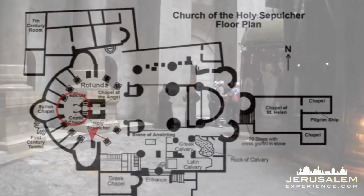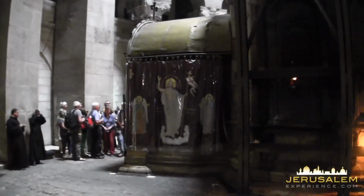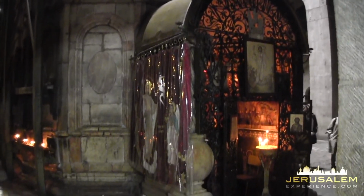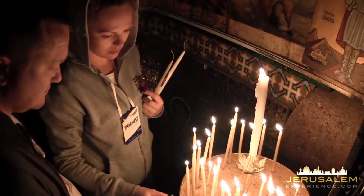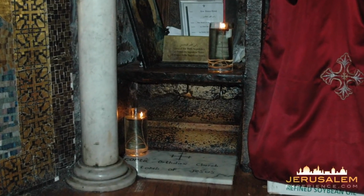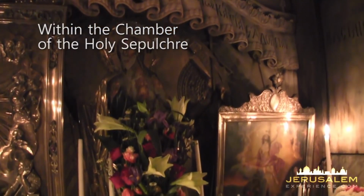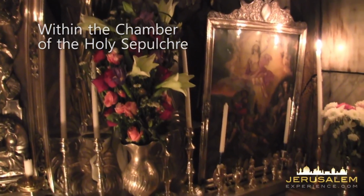But today, we shall go to the west side of the rotunda, where the Coptic chapel is located, right at the back of the edicule. Inside this chapel, there is a stone, which is the back head of Jesus' tomb. This is the actual rock part of Jesus' tomb, while inside the edicule, the tomb is covered by marble stones in order to protect it.